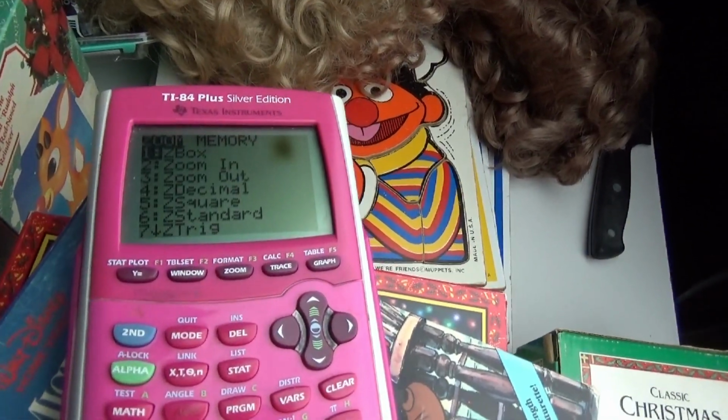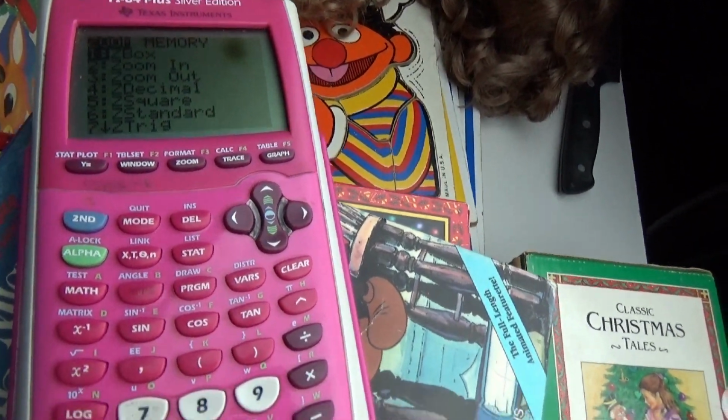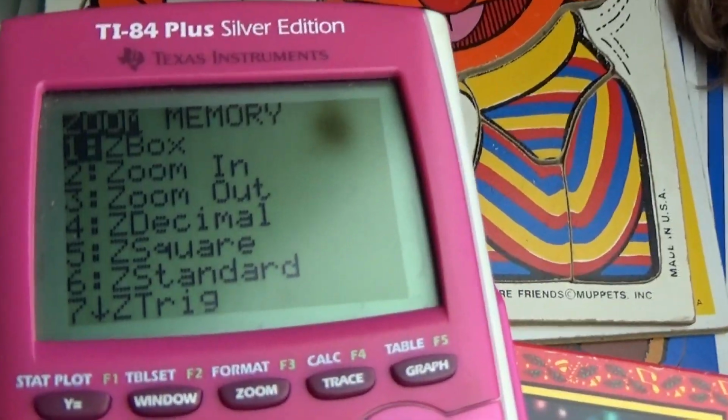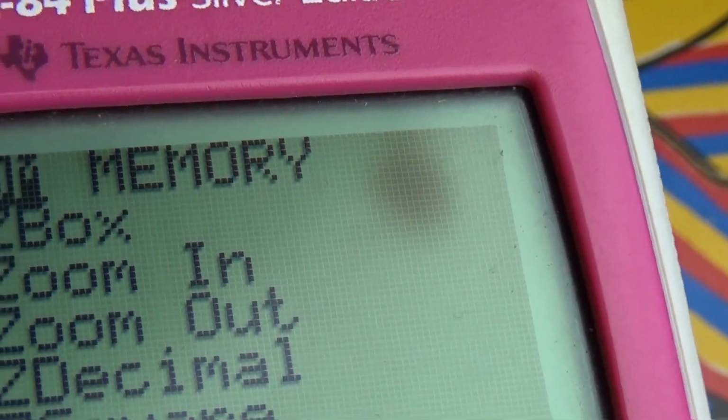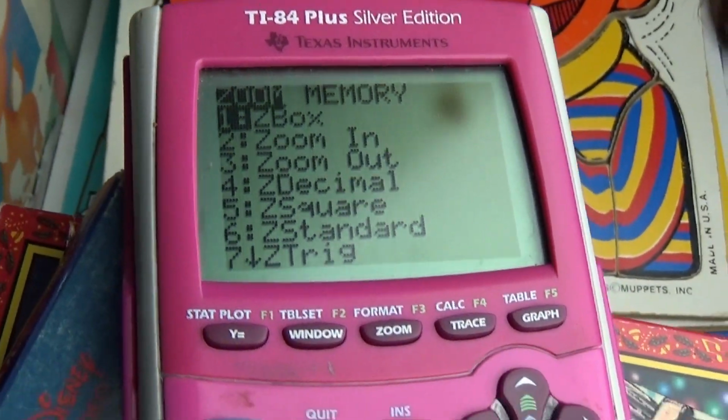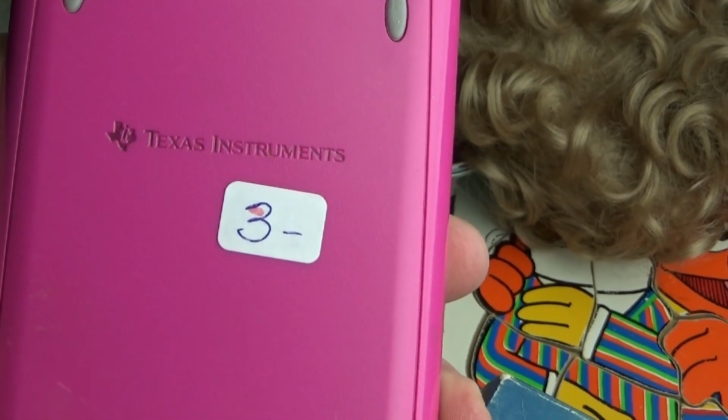Then I found this TI-84 Plus Silver Edition calculator today. Pink. It works fine, but it does have a little blotch right there on the right hand side, so I know that will affect the value. But I paid $2.55 for it, so I thought that was a pretty good deal. And I'm pretty sure that's all of the stuff that I purchased today.